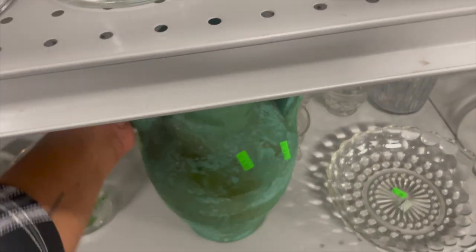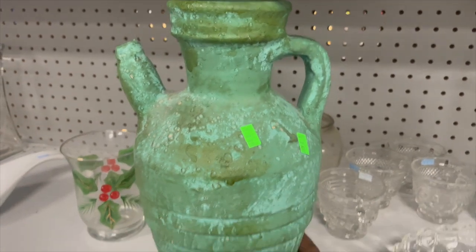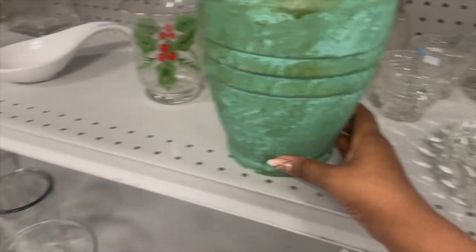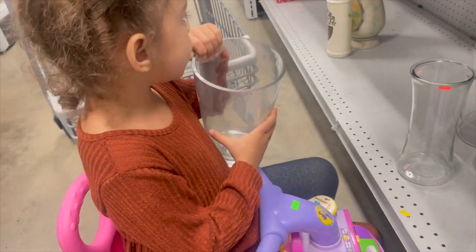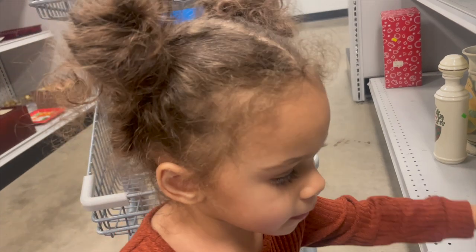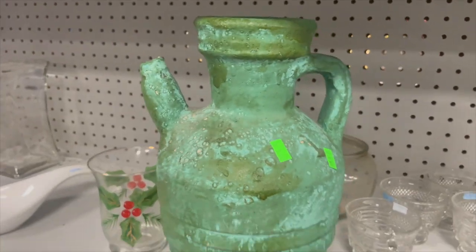Now, this was a piece I loved everything about, even down to the color. And I'm usually not a big fan of items that are this color. I looked over at Marley and she loves to imitate what I'm doing. So she just puts that in her basket. She's shopping too. Great piece. I didn't need it, but if it was a for sure item that I wanted to DIY, I would have picked it up.